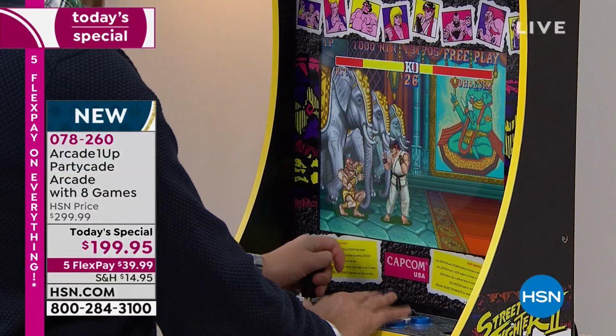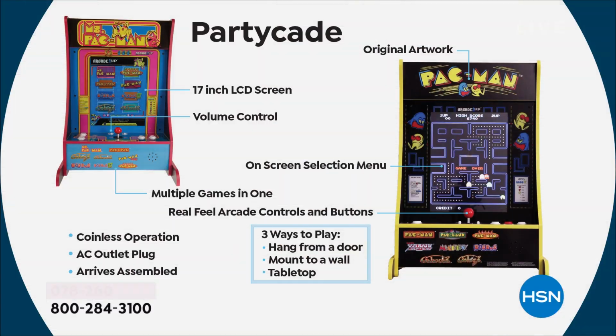Put it on the bar top. Put it on the coffee table. You know what parents also appreciate? You can also pack it away. So you have the same 17-inch LCD screen that you would in a big full-size version. You have volume control built in, fully licensed, original artwork.